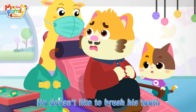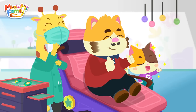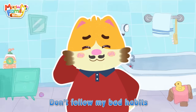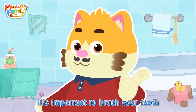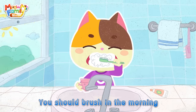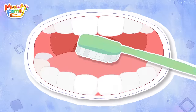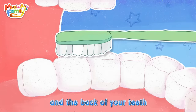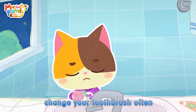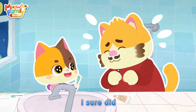He doesn't like to brush his teeth. You're such a good girl, Mimi. Meow. Kids, don't follow my bad habits. It's important to brush your teeth. Yeah. You should brush in the morning, before bedtime, and after meals. Okay. Make sure that you brush the front and the back of your teeth. Okay. And don't forget to change your toothbrush often. Okay. Did you brush your teeth, Daddy? I sure did.